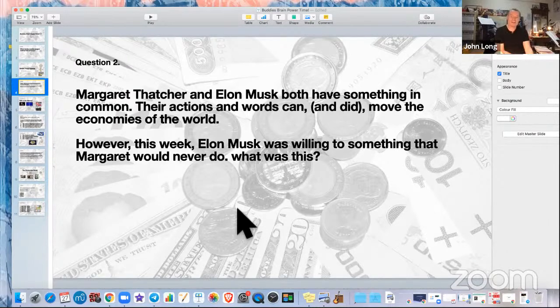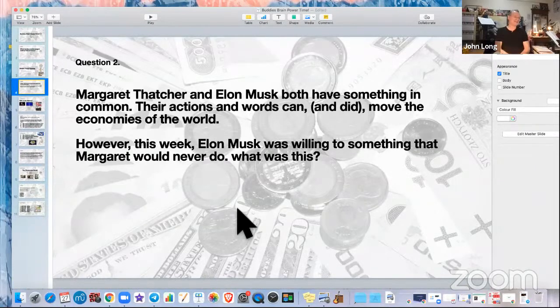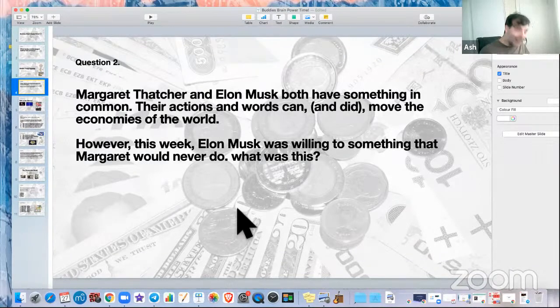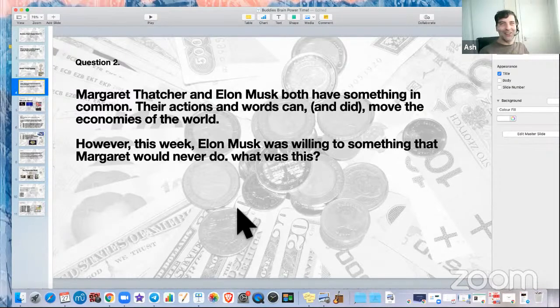Oh. Now there is this. I like this, John. I like it. Don't give any clues because I know the answer. I like this answer. Okay, so Elon was willing to do something that Margaret would never do. Interesting, Jeff. I don't know. Actually do give clues because I don't think I've got it right.